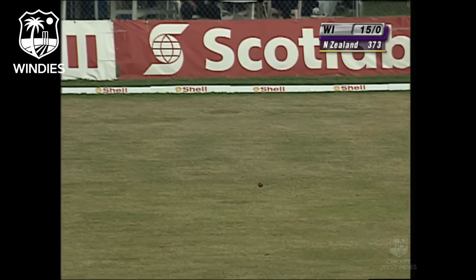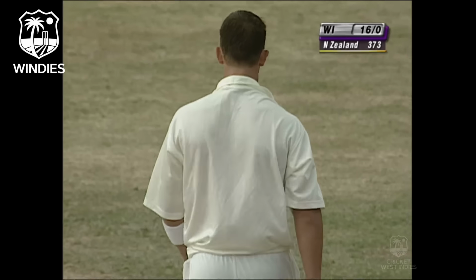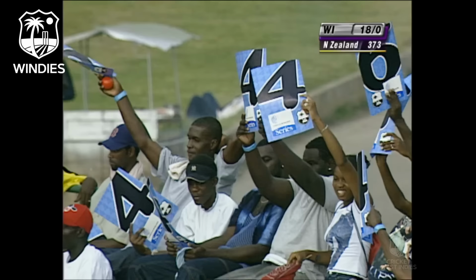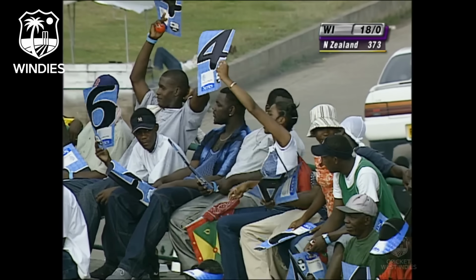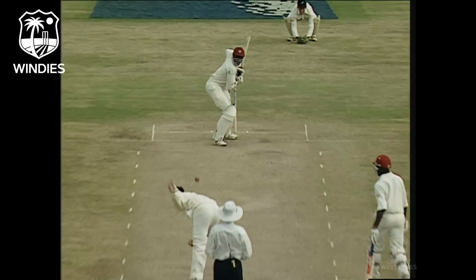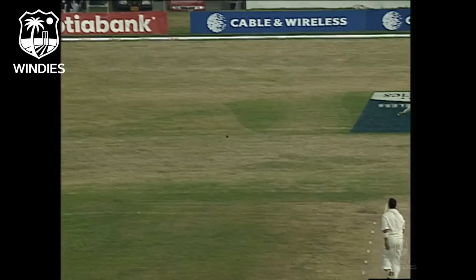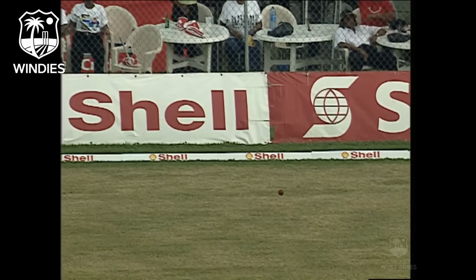Again, Bond just strayed down the leg side. Helped on its way. Another boundary to Christopher Gayle. So just pushing that ball down the leg side. Well, a good example, when the ball goes finer, it's faster. You'll notice the last one was collected by Butler down there at fine leg. Didn't have a chance here. Doesn't even come into frame.